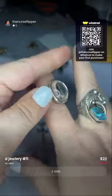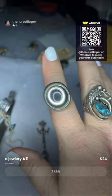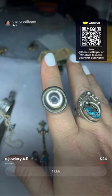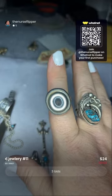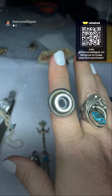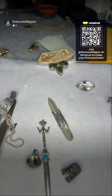Moonchild in the lead. This one's a cool ring. Aaron is winning. That will be your Moonchild. That will be your next career. You'll be a fortune teller. If you're not already, maybe you are already. Thank you, Moonchild.